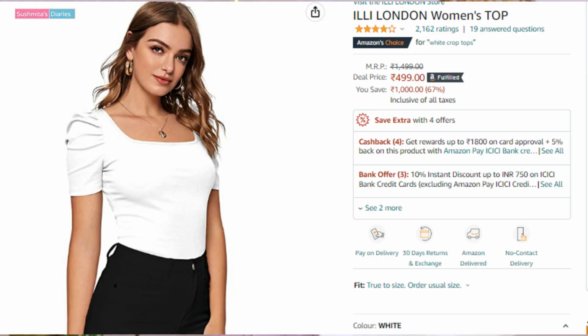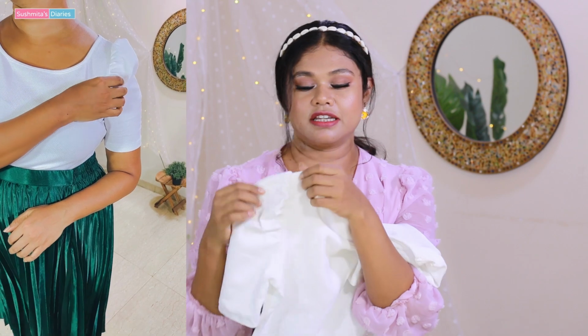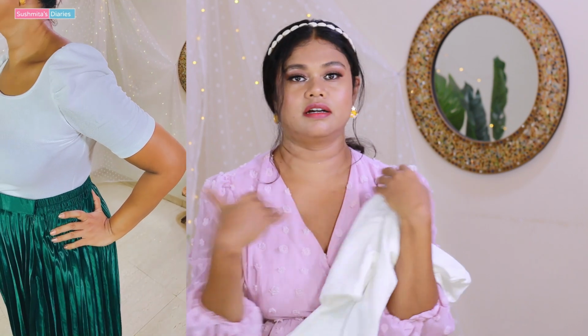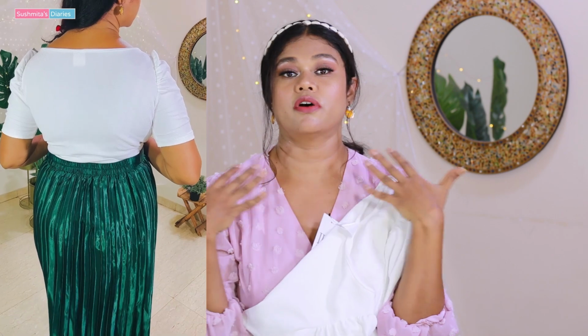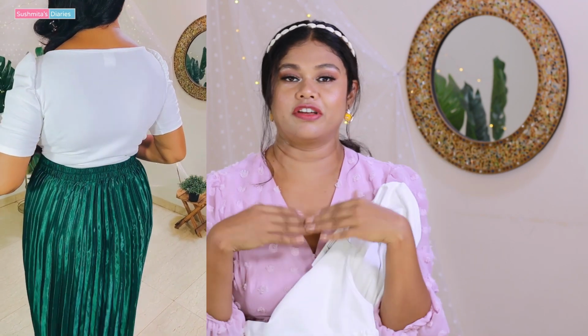And to go with the skirt, I picked up this beautiful and simple top by a brand called Illy London. Now this is a made in India brand. Since my shoulders are a little broad, I love wearing these intricately done blouses with details on the sleeves, just because I think it accentuates my shoulders' broadness. Even the neck is quite broad, so you can pair it up with a beautiful broad necklace, just to complete the entire look of an evening out.